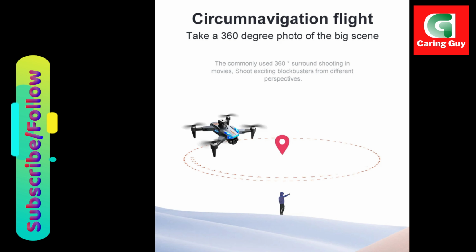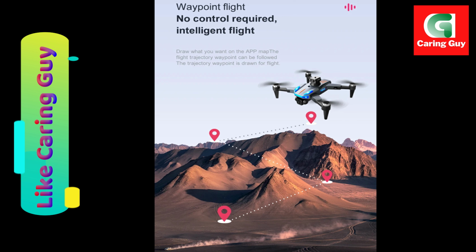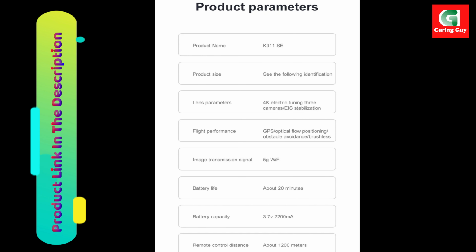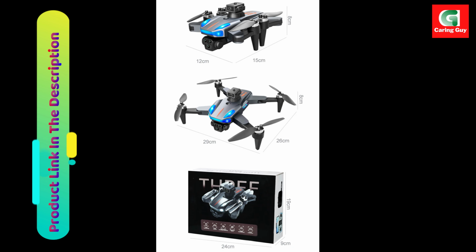360 degrees laser obstacle avoidance: ensures comprehensive obstacle detection and avoidance for safer flights. GPS and optical flow positioning: dual mode positioning system for precise navigation and stability. ESC adjustable camera: 4K camera with 90-degree continuous adjustment for versatile shooting angles. Wind resistance: capable of withstanding up to 7 levels of wind.